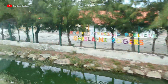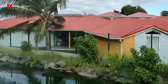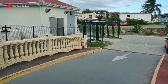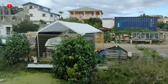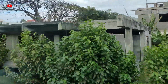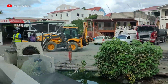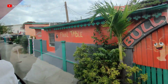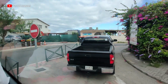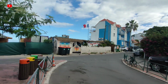This is also the schools for the district of Grand Case. So Grand Case, or Nimit, one of the largest fishing districts. They used to catch fish to supply the island plus the neighboring islands. So now fishing is on a very small scale, they only supply the local restaurants. As you can see, it's only one way to get through, and you can see those nice restaurants. Inside here we got about 30 or more restaurants.